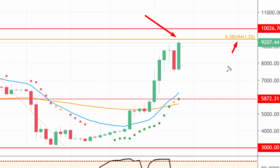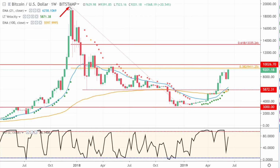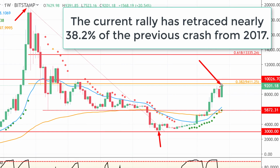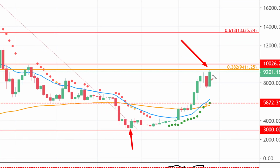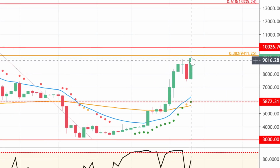Why is that level important? Because if you do a Fibonacci retracement from the 2017 highs to the 2018 lows, notice that this current rally has retraced the 38.2% Fibonacci level of that decline. Now, is that level important? Is it relevant? Yes, it could be, as I'll mention to you in next week's video. The bottom line is, though, that level has now been tested, the 38.2% Fibonacci retracement.